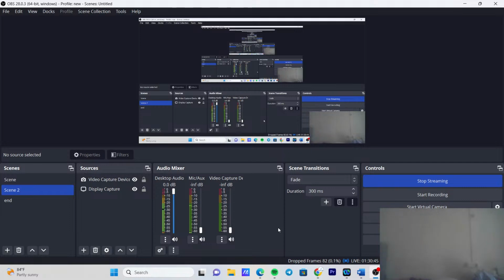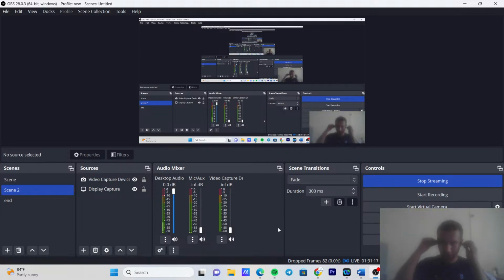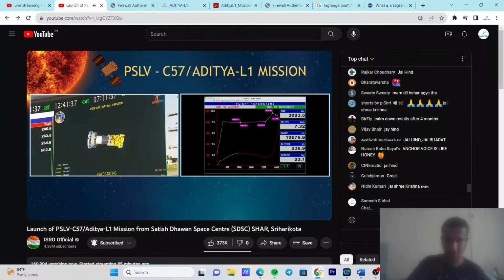Welcome back to the live coverage of PSLV C57 Aditya L1 mission. The launch took place at 11:50 hours Indian Standard Time from the second launch pad at Satish Dhawan Space Center, Shar, Sriharikota. The first, second and third stage of the launch vehicle have performed normally, and the launch vehicle was in the no visibility range for the ground tracking stations. Shipborne terminal in Pacific Ocean has started to acquire signal 51 minutes into the flight.